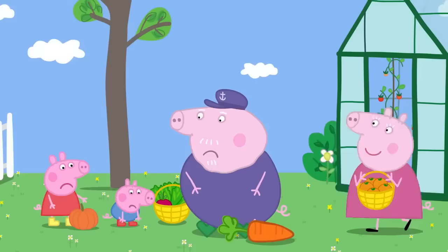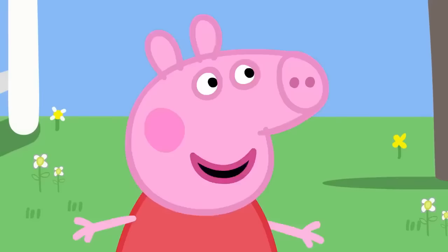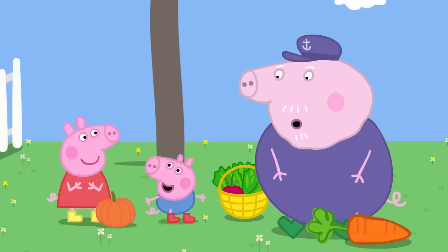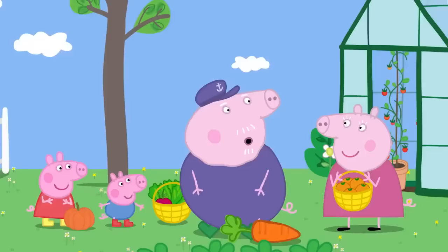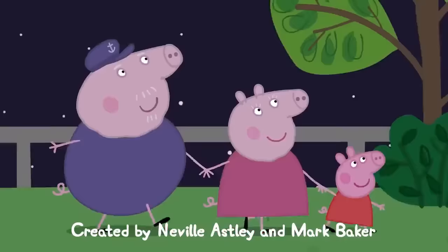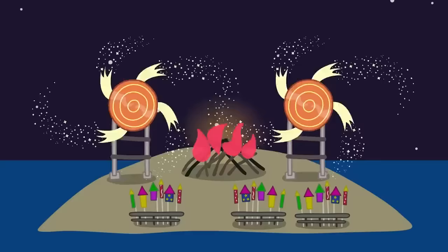Oh. Oranges! Where did you find those oranges, Granny? We looked everywhere. From the supermarket, of course. Come on! The fireworks are about to start. It's bonfire night, and Peppa is very excited. She thinks bonfires are lovely to look at.